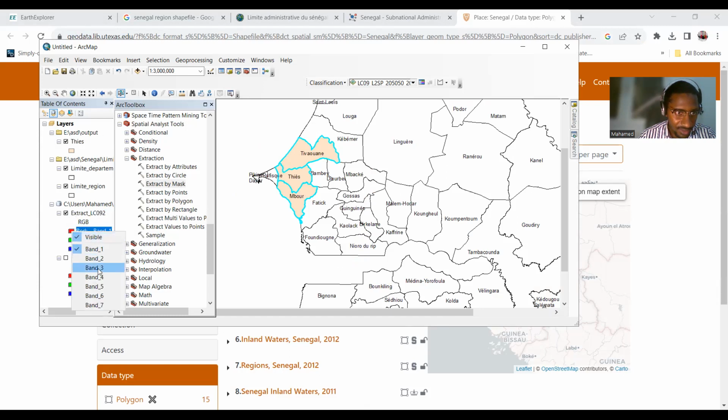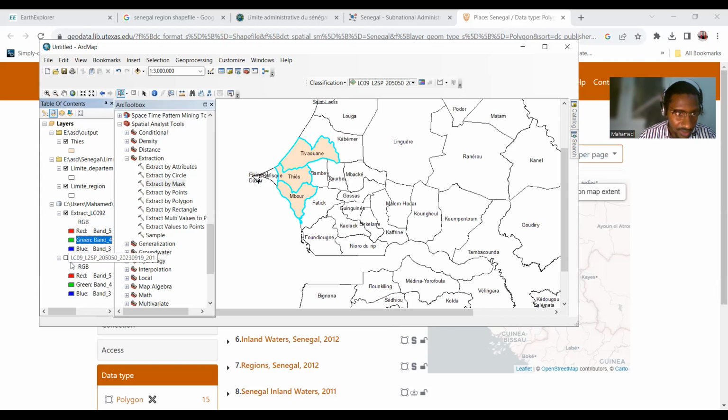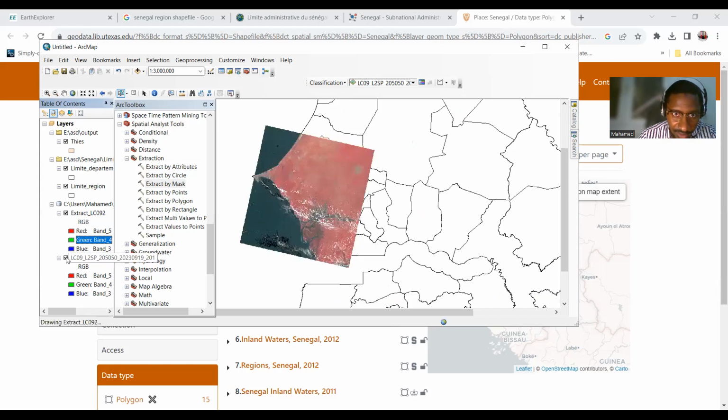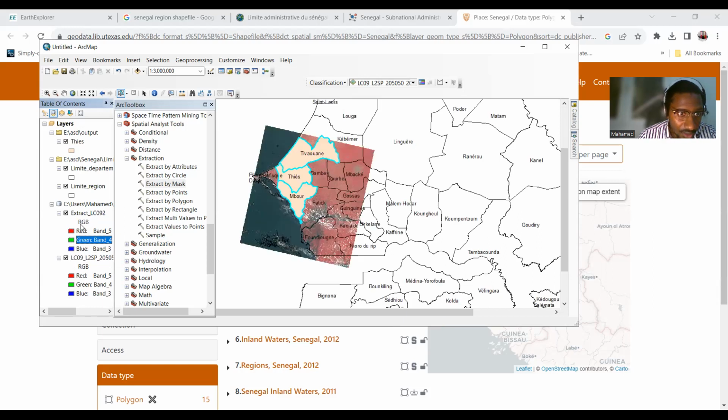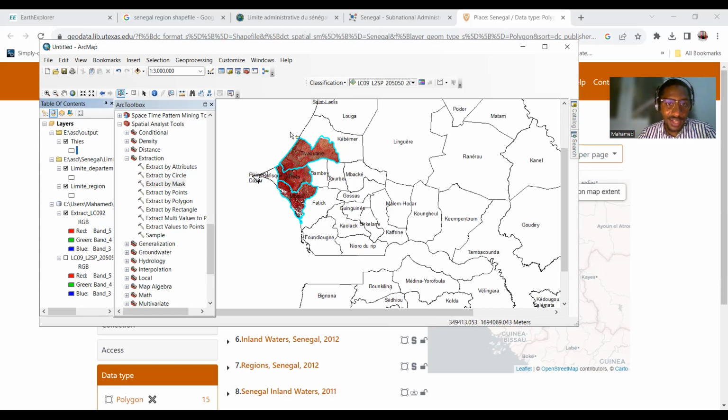We can change the variables to 5 and 4 and 3, which is here, and then we can select here. So right now we don't need this one, because if you have this, you just have the 5. We can also deselect. You can also change this one to hollow in order to make it visible. Right now it's clear. Now we can see the satellite part with the region we extract.